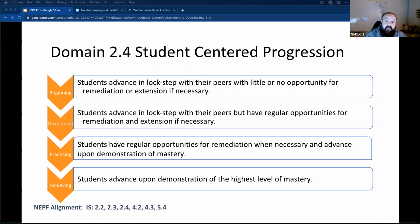And so at the very beginning stages, it's that traditional, hey, this is where we're at. We're going to test on Friday. So Monday, we're doing the introduction. Tuesday, we do an exploratory. Wednesday, we go over the homework. Thursday's review, quiz on Friday. Is everyone doing that same progression through the lesson? Or are there opportunities to advance based on how they demonstrate their mastery? Or are there opportunities for remediation and extension as needed as well?